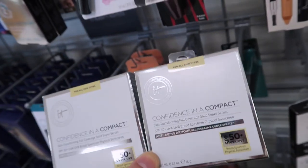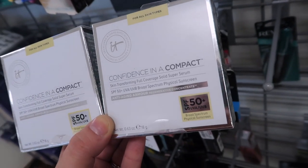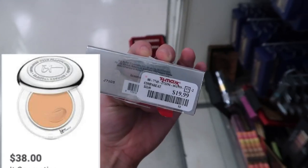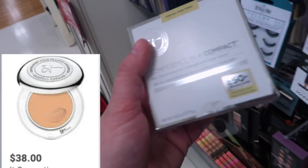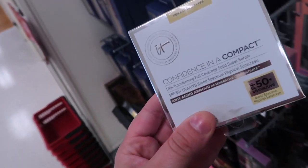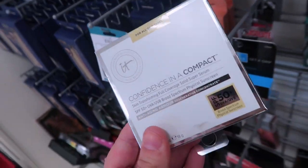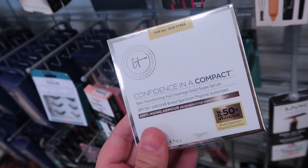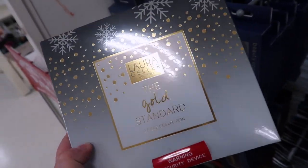So this is from It Cosmetics, again, so cool. In the shade Fair, it has SPF 50 in it, which is insane. It also has anti-aging ingredients. It looks like this one is going for $19.99, which is a pretty fair price. I would say that's about half off. Of course, I'd love to see it cheaper, but I'm definitely gonna be on the lookout for another shade in this and hope we see more. So far, we've just seen Fair in the concealer and in the foundation, but such an exciting find. I've definitely mentioned this set in the past, but I've seen it at pretty much all my stores lately, so I wanted to mention it again.